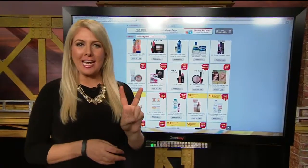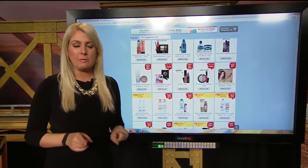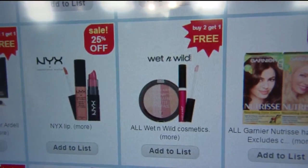I have a twofer today because there were two great deals I wanted to mention. Both are at CVS and both expire today. So first is Wet n Wild. I love to get that nail polish for the kids because it's a lot of fun and it's really affordable.